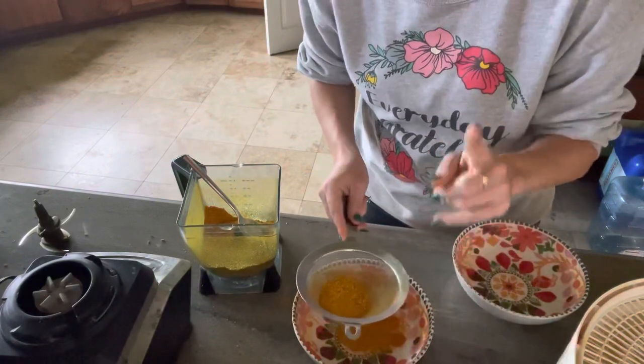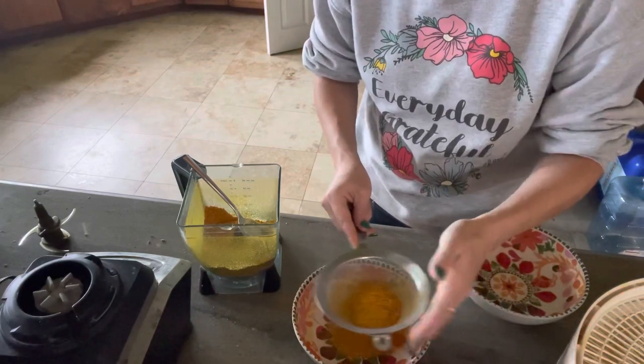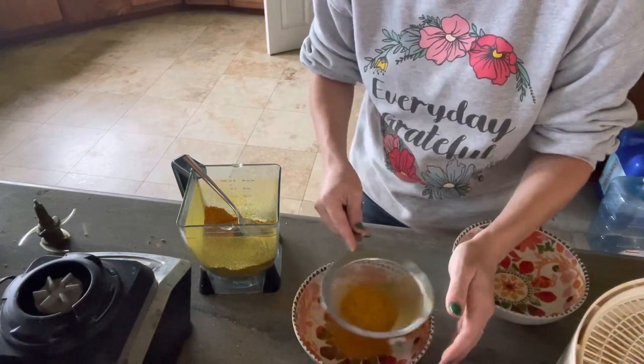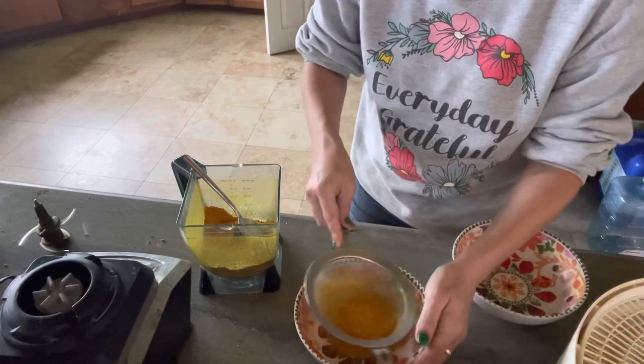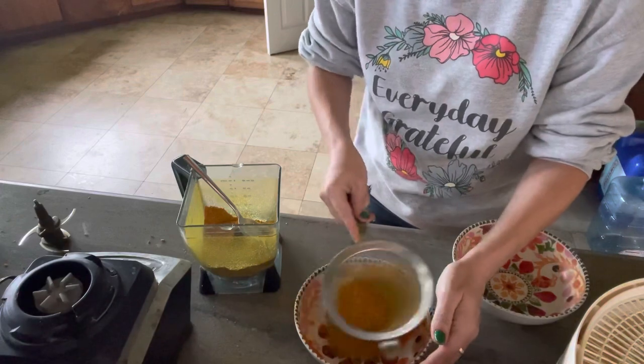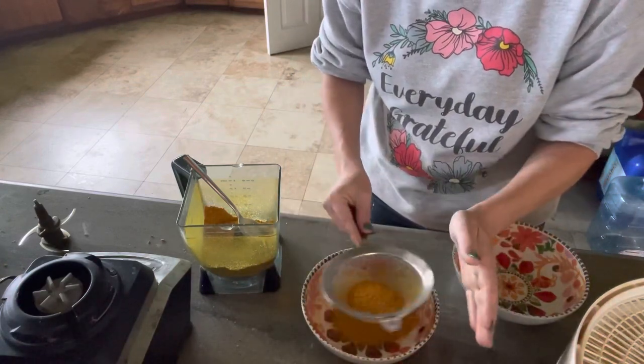Hey, that's working a lot better. That is working a lot better, even just immediately. Look at all that powder already. That's awesome.